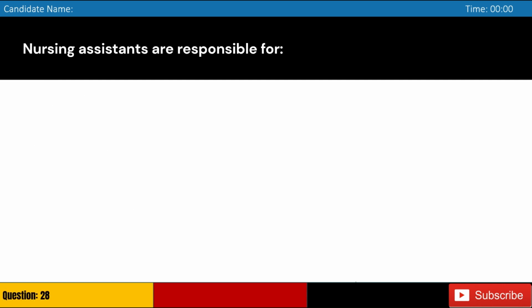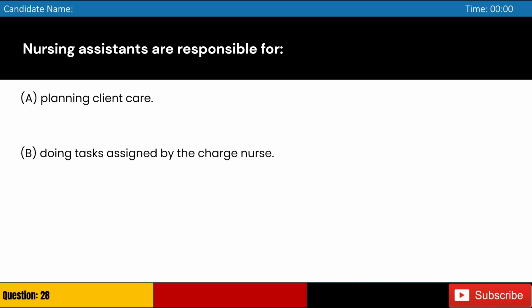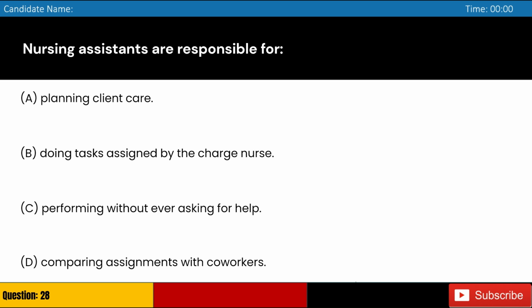Nursing assistants are responsible for A. Planning client care. B. Doing tasks assigned by the charge nurse. C. Performing without ever asking for help. D. Comparing assignments with coworkers. Answer B. Nursing assistants carry out tasks delegated by licensed nurses, within their scope of practice.